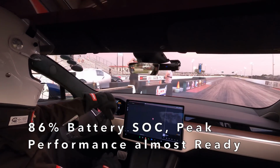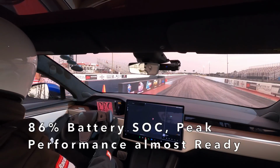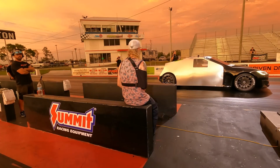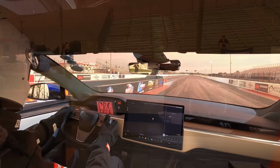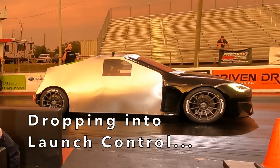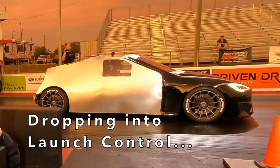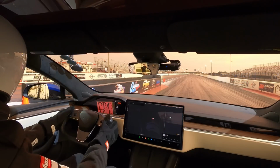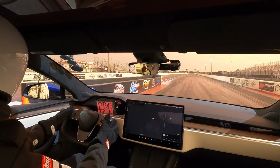Drag strip mode, 2 minutes from peak performance ready, but we might be there by the time they are done shooting. All right, he's going to take the second bulb first. He's going to give a signal to the starter. And it's going to be a pro tree.